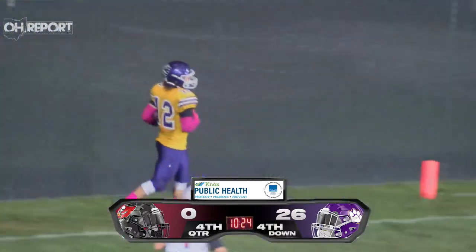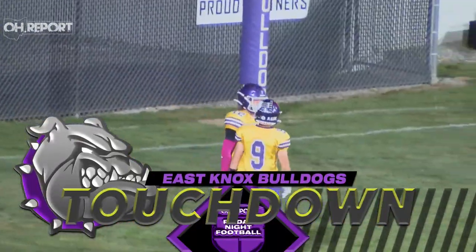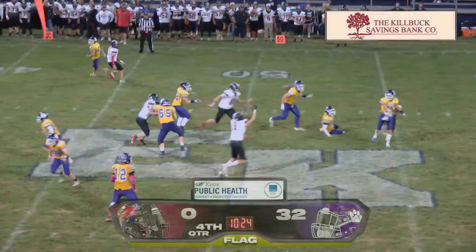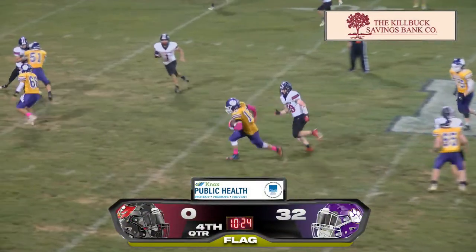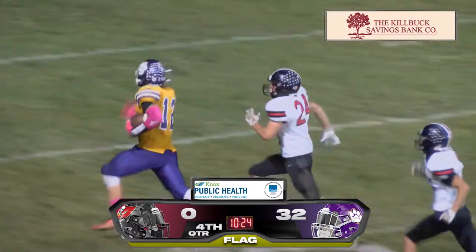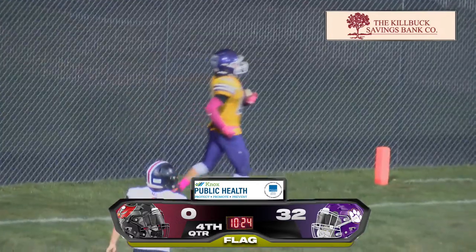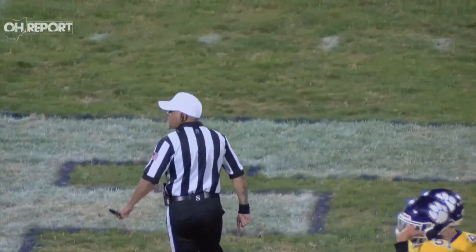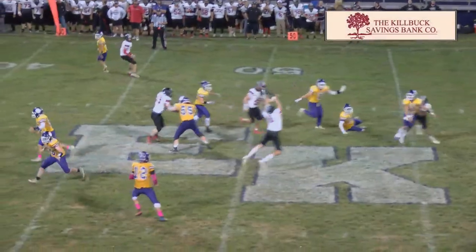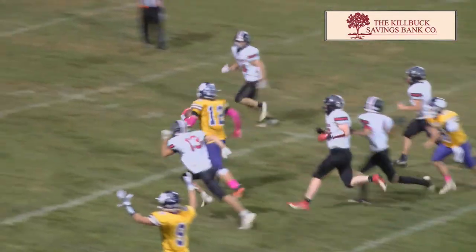There are two flags in the backfield, though. Right around the 30-yard line, two flags were thrown. If it stands, it'll be a 45-yard touchdown reception by Householder. And holding against the Bulldogs, so spoiling it, back them up even further. Fourth and 25 now.